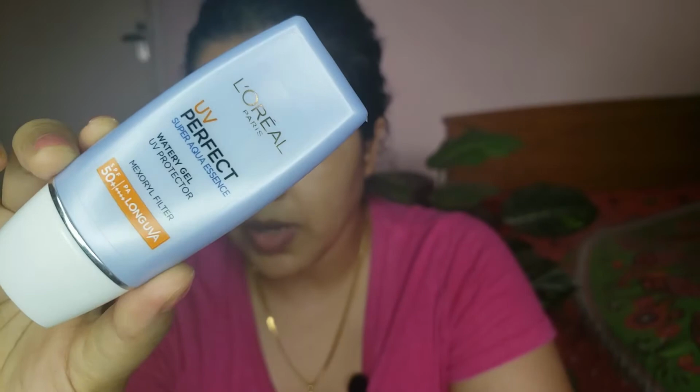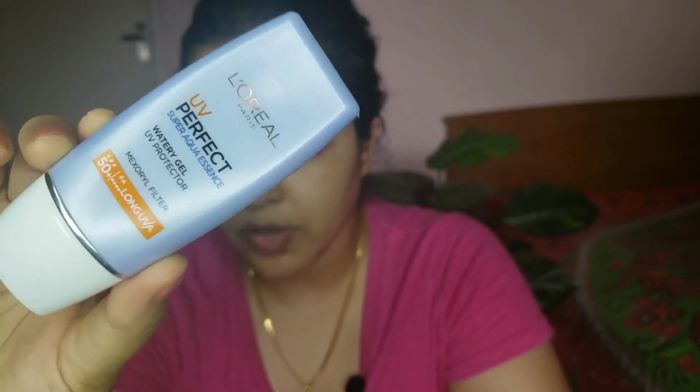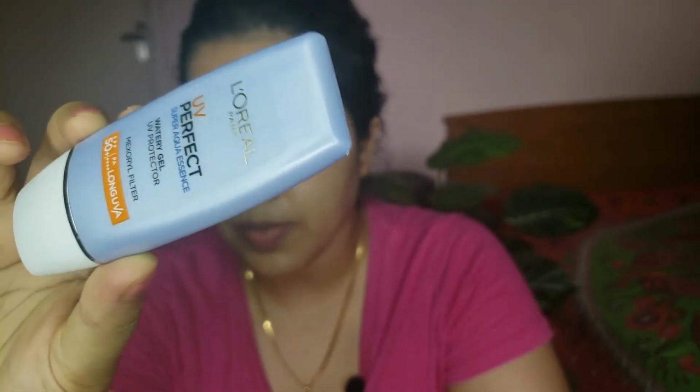Now let's talk about the packaging of this particular product. It comes in a simple plastic packaging and it is 30 ml in size. Now L'Oreal has a lot of different types of sunscreen, but in this range there are 3 different types. The first one is the green bottle, which is perfect for the oily skin type because it has a kind of matte finish.